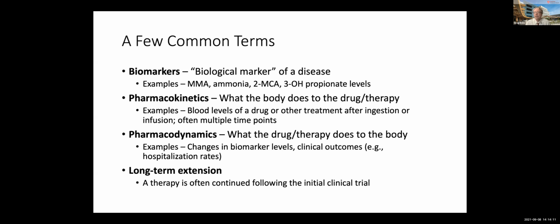And you'll note that when I describe the trials, I'll mention things called pharmacokinetics or pharmacodynamics. Quite simply speaking, pharmacokinetics is what the body does to the drug or the therapy. So typically when you're doing an experimental treatment, the investigators or the people who are doing the study want to learn how that drug is metabolized in the body, so they can take multiple measurements, for example, in blood to see how it's absorbed or distributed through the body.